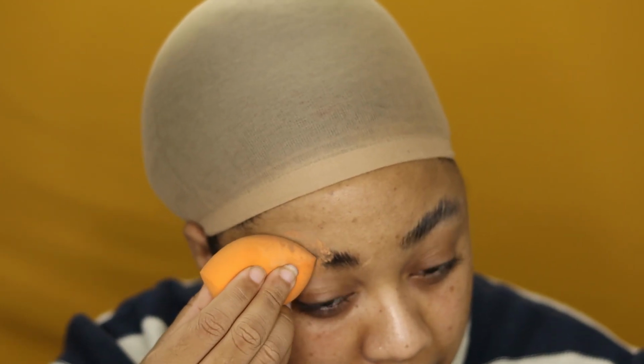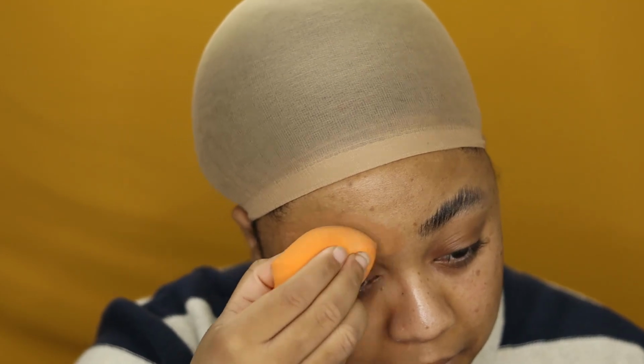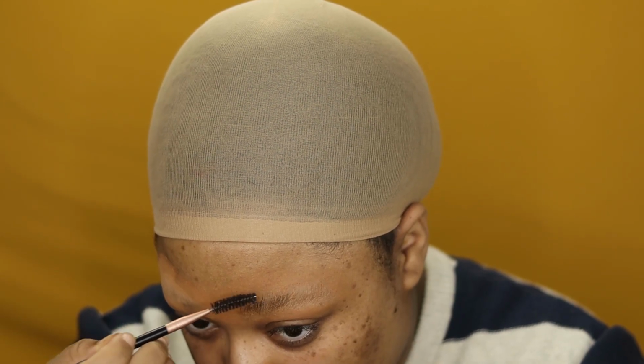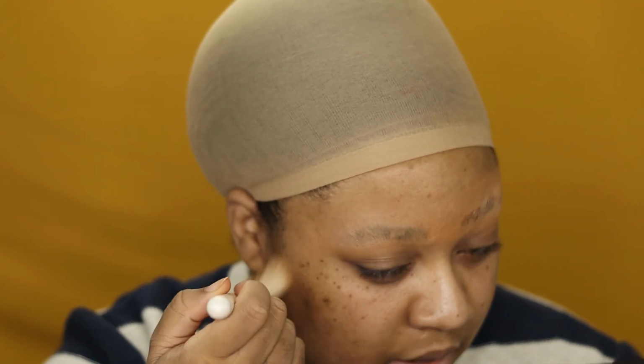Next, I'm gonna take my Laura Mercier translucent setting powder in medium deep, and I'm going to press that on top. And I pretty much knew that this one was going to be concealed better than this one, because this one was flaking up and doing weird stuff. I'm just going to take my brush and dust away the excess from the bottom and the top.